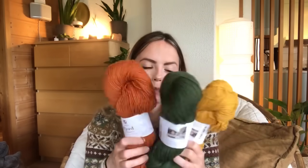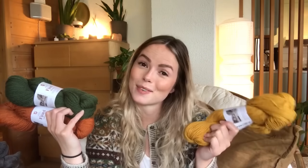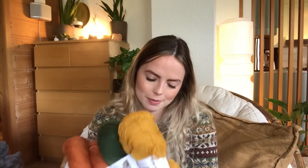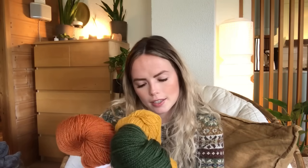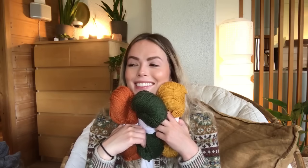I still had leftovers. So I got 3 different, so maybe I'll do some striped socks, colorwork socks, or just plain socks. I have the 52 Weeks of Socks book, so maybe I can make something from there, or maybe I'll just do what I usually do and make something up as I go. So I really enjoyed these colors. This is the color cognac brown, dark green, and ochre yellow. And yeah, really like these colors.